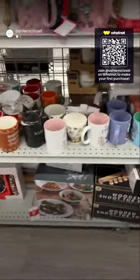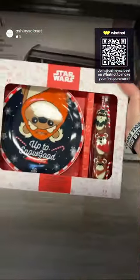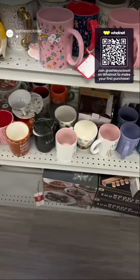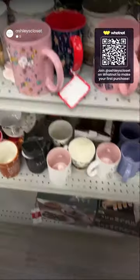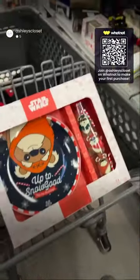Let's see. Here's this. This hasn't been in one of the shows yet. This is going to be 15, excuse me, 16, and that's just a milk and cookies set. See, I said 16. But it's the only Disney one that I see so far.